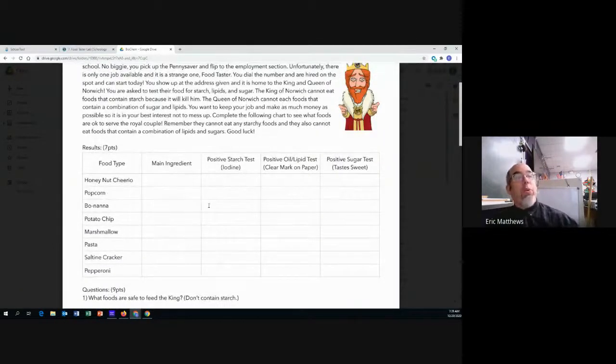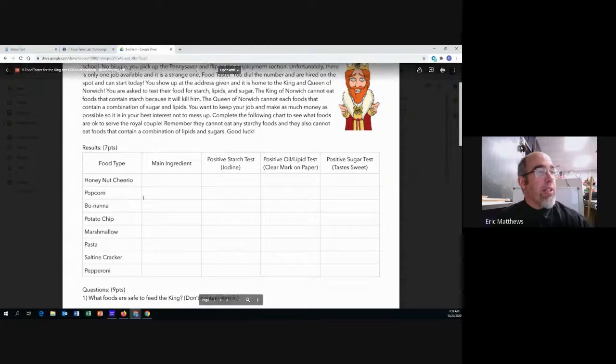So, when you take a look down here, you're going to see 8 different food types that are listed. If you have these food types, you're free to use them. If you don't have them, that's fine. Find 8 other food things that you can test. You don't need to do the listed 8. If we were here in the classroom, I would have them prepared for you so everybody could. But since we aren't, then I can't, so we won't. Any 8 that you can find will be fine. You're just going to kind of cross off or rename these.